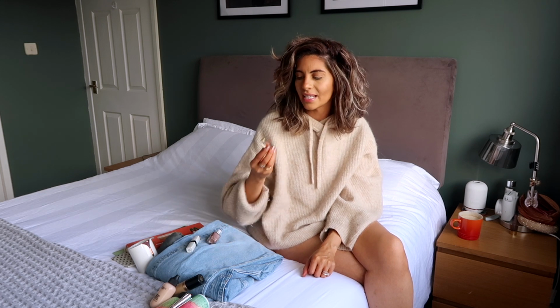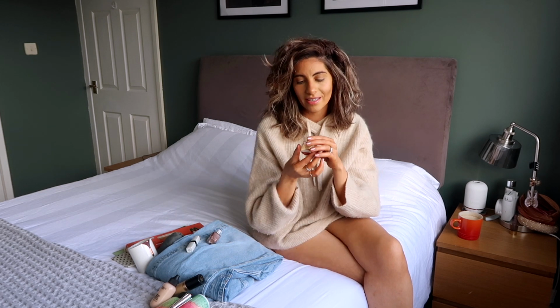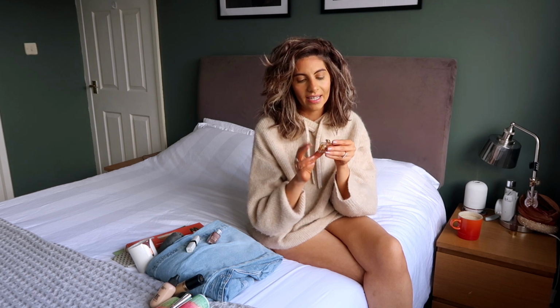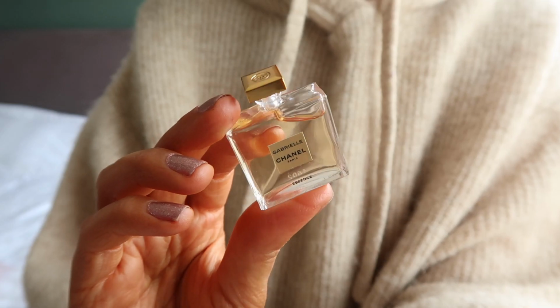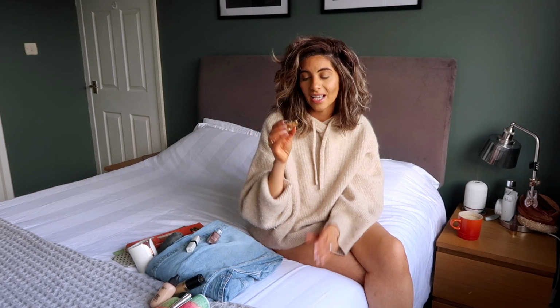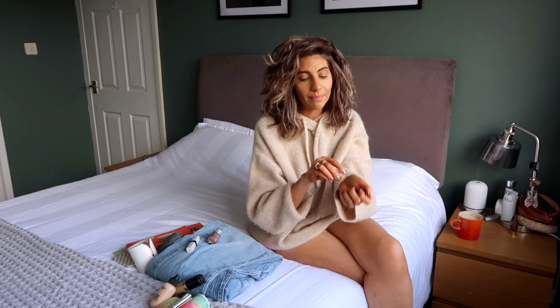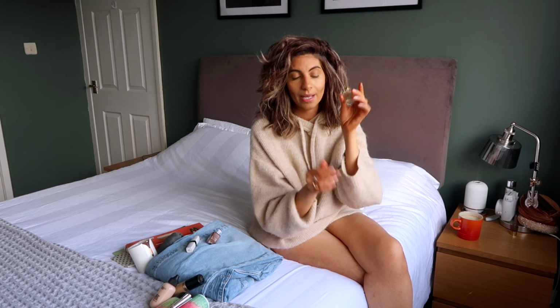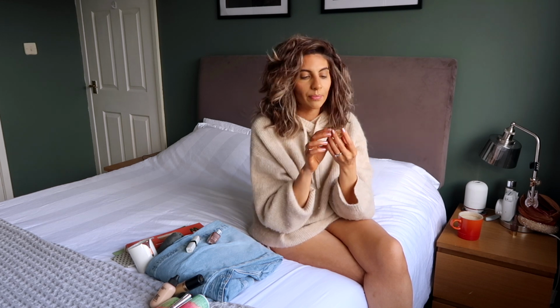The next product is absolutely gorgeous. I got gifted this with an order that I made on Chanel, and it's the Gabrielle perfume, and this is such a nice dinky size for the handbag. I was stoked to get this, to be honest, because it's really strong, the scent, and this little bottle will go a long, long way. So this is a really decent sample that I was gifted, and it's the Gabrielle perfume.